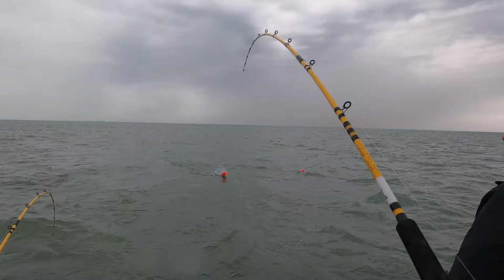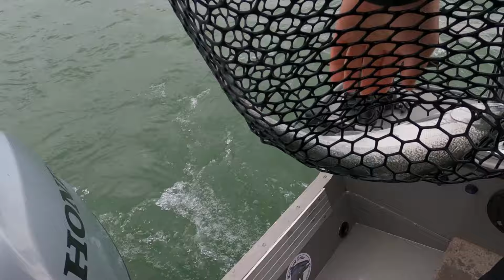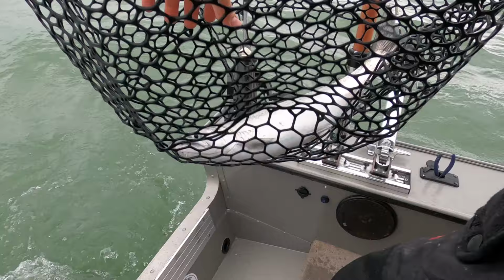He's not huge, but he's a good one. Gotcha. Oh, he's barely hooked too. Nice. Another keeper coho. Yeah, that's a pretty good one. That's not a bad one. Look at that, guys. Another keeper coho came off in the net. They're not hooking up too hard today, but they're catching some.